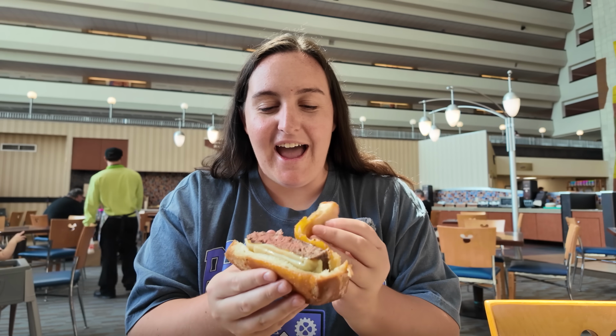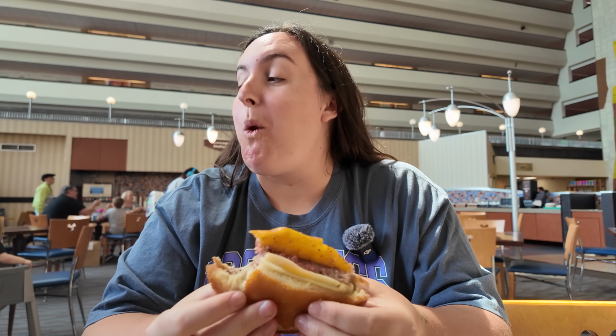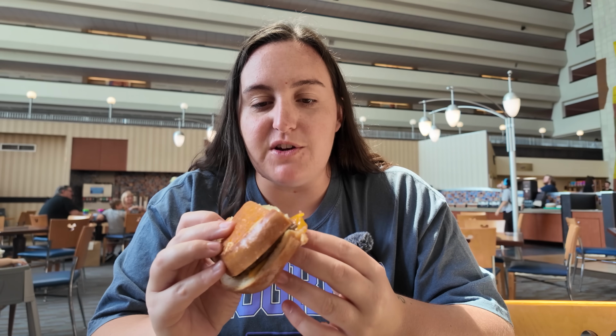I am very happy with my decision to come to the Contempo Cafe for lunch. Or, I haven't tried it yet, so let's hope I'm still as happy after I try it out. First bite. What in the world is the Contemporary Resort doing to the burgers here? I mean, the stack burger is obviously phenomenal. And another one now? This burger is so good.